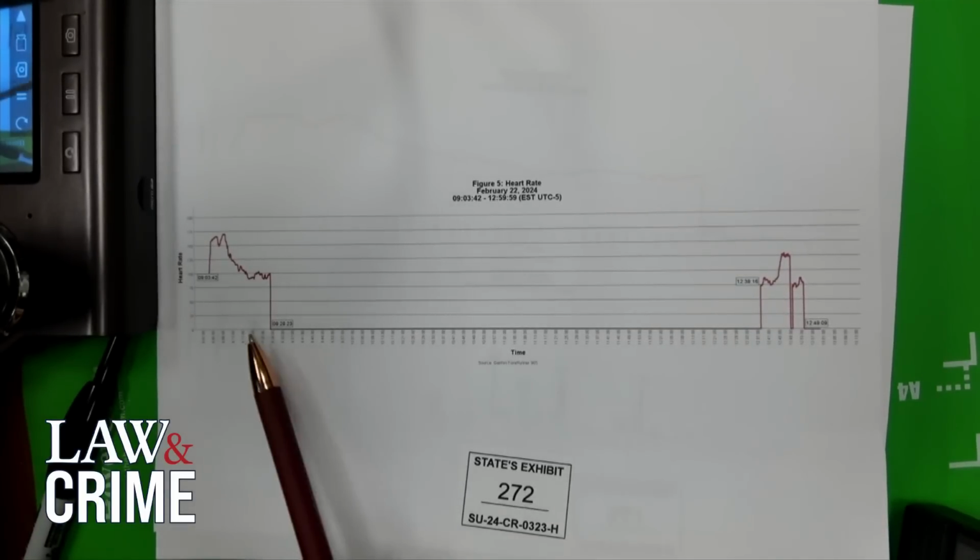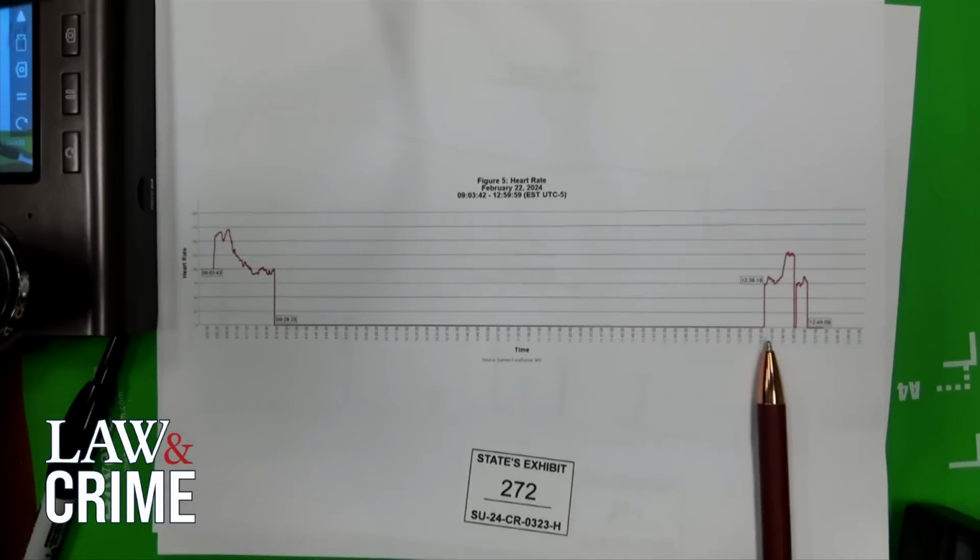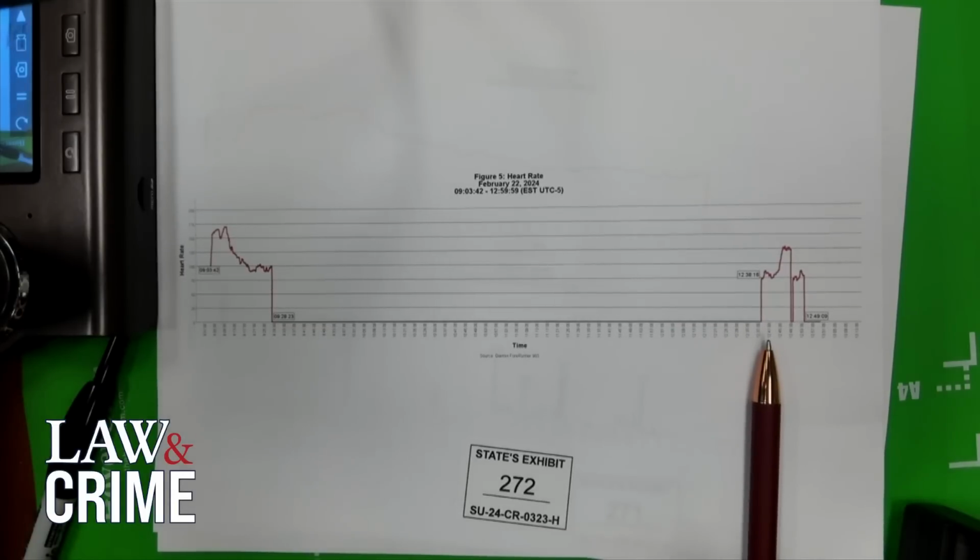And at some point we see the 0 at 9:28, like you told us. And then we see what looks like her heart rate going back up at 12:37. Does that coincide with the CPR? That coincides with CPR and is tracked based on the body cam footage from our officer arriving on scene. If you look at Officer Maxwell's body cam footage, which we've already looked at, at 12:37 p.m. he attempts CPR, is that right? That's correct.